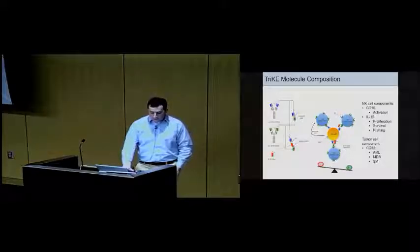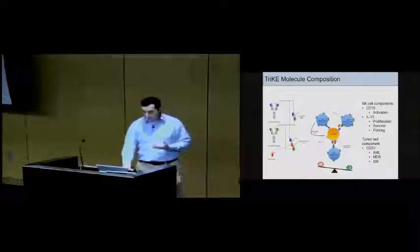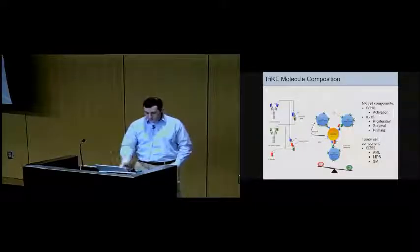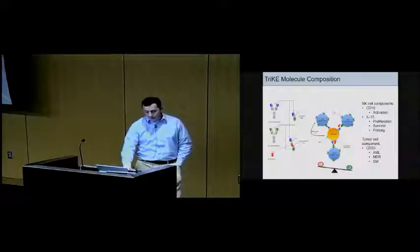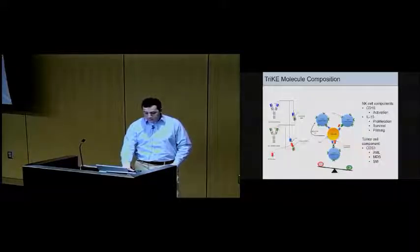So our previous platform consisted of a single-chain variable fragment against CD16 and one against CD33, bound together by an HMA linker. This is a flexible linker, and what it allows you to do is generate a synapse between the natural killer cell and the myeloid tumor cell, so an AML cell, MDS, systemic mastocytosis cell. But we changed this platform by adding an IL-15 linker in the middle, and this is a biologically functional IL-15 linker. So we still have the anti-CD16 to activate the NK cell. We still have the anti-CD33 to target the AML target.